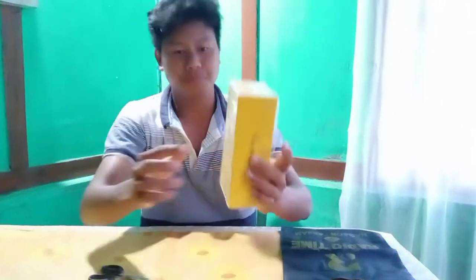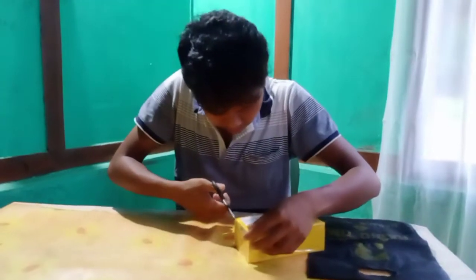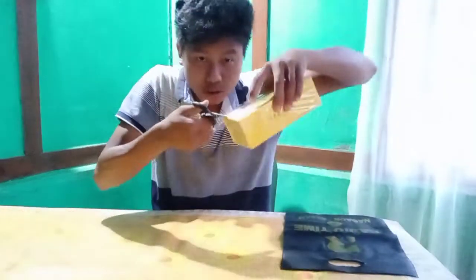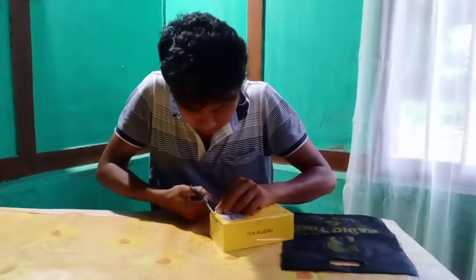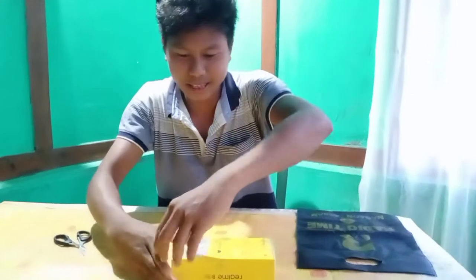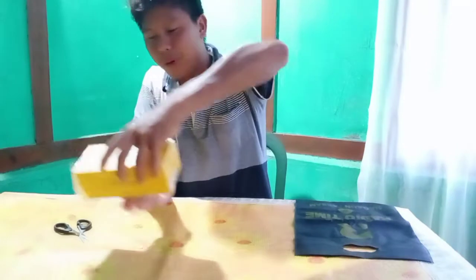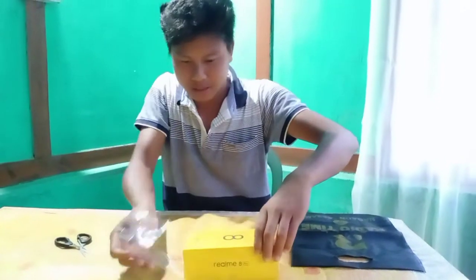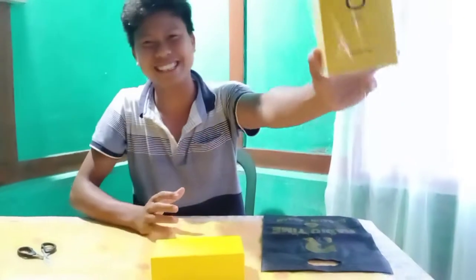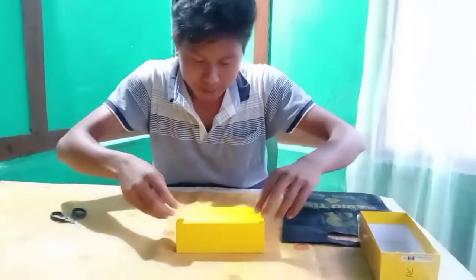Realme 8 Pro. So guys, I'm doing the unboxing now. So this has been left out, and now let's unbox it. The cover has been taken out, and now let's take out the final one.